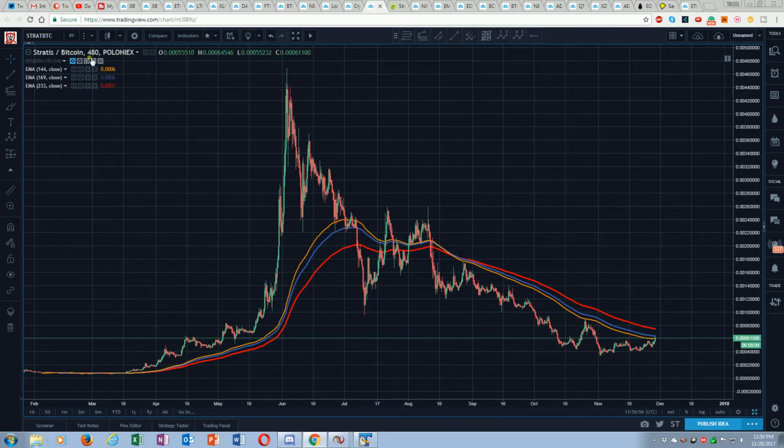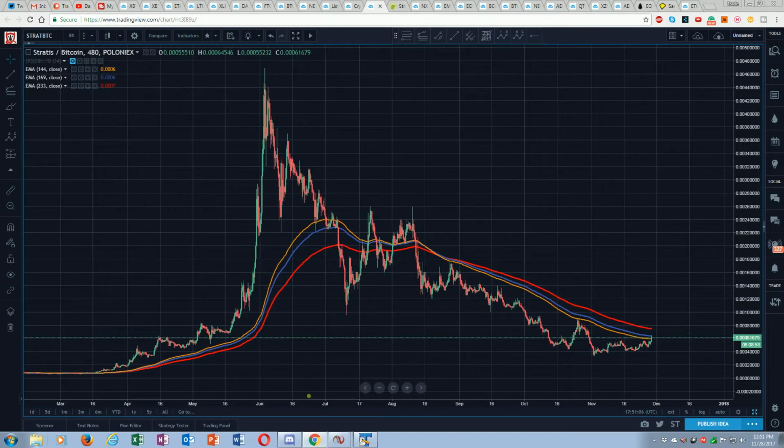Now here I've got an 8-hour chart, so here's my Vegas wave, and we're just starting to come up and tickle the inside edge of it. We're not quite there yet, but let's just do a little bit of measuring here. You can see this bar here, we're starting to see signs of some strength and some potentially renewed buying.